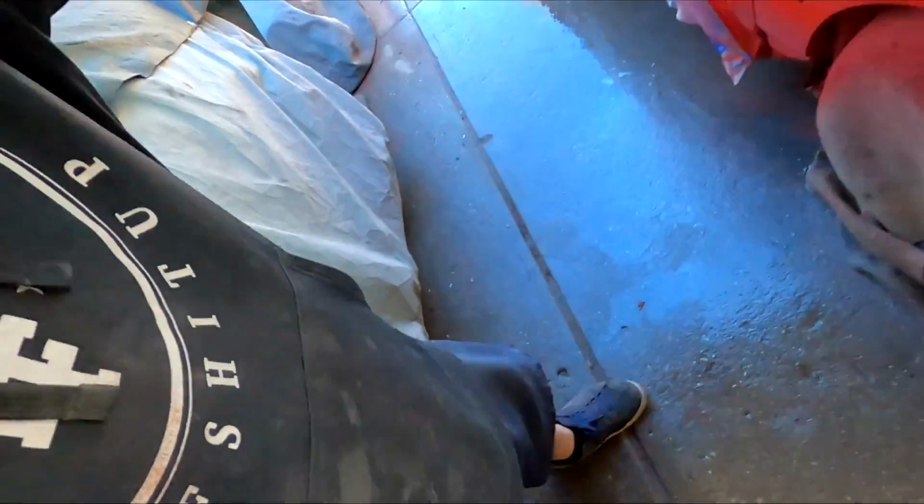So before you guys make fun of my shorts, I switched my pants to my shorts because I didn't want overspray on my pants. So I figured I'd just use some old shorts to paint.